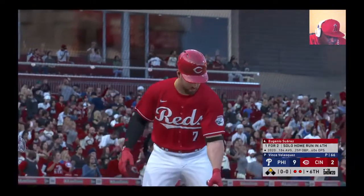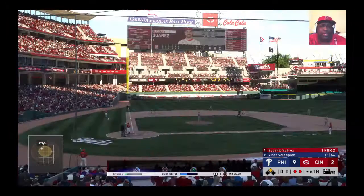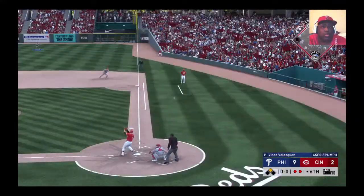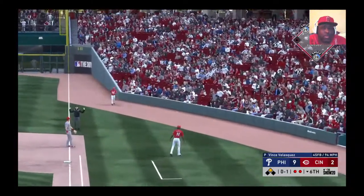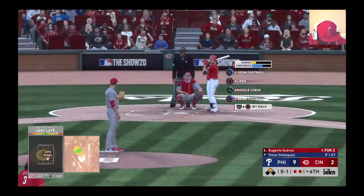Next will be the cleanup hitter, Eugenio Suarez. Runner in scoring position with 2 gone. And hey, it was a breaking ball to boot. This guy's a pretty good off-speed hitter. You could tell by that last at-bat, he wasn't fooled at all. He sat back, waited, got the breaking ball, and didn't miss it.